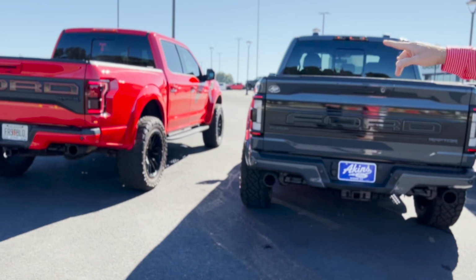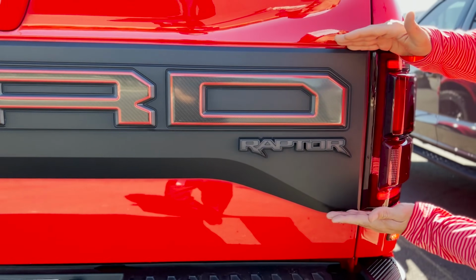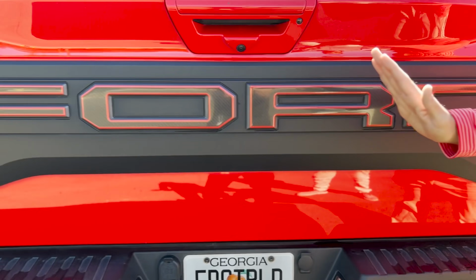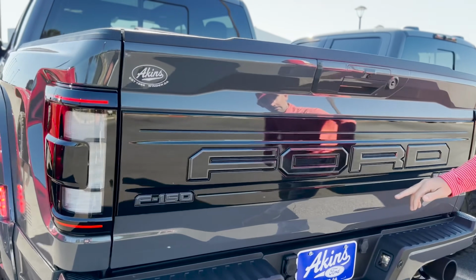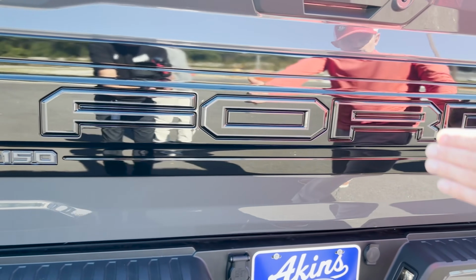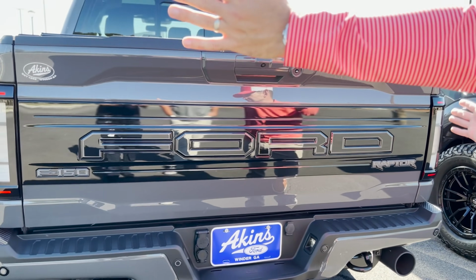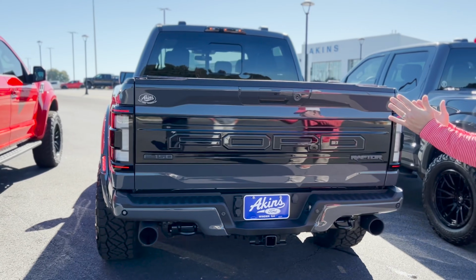On the Gen 2, I've told you guys to notate the rear applique was not straight on the bottom. It kind of curves up, and your forward letters are wider and broader versus the Gen 3, where you've got a straight line top and bottom, and the forward letters are more tight and compact. That's just a design scheme, but I like the way it looks, making them a little bit smaller.